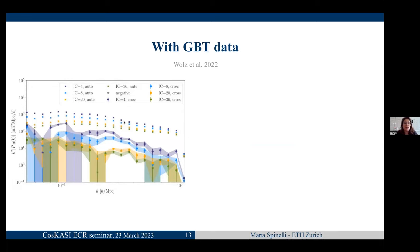If you try to measure this 21 centimeter signal from the data and you keep cutting away, increasing the number of foregrounds from 4, 8, 20, even 36 modes that you are trying to take out, still you have this measurement of the power spectrum that is much higher with respect to what you want, which here is not even shown, but you expect something much lower. So what you're measuring here, even if you subtract 36 components in the data, is residual foregrounds and residual systematics in the data. The difference between this and that is just that they're considering the same set of data, or two separate sets of data cross-correlated, but it's still 21 centimeter with 21 centimeter.